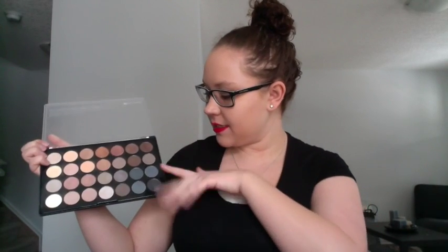And then I have my Essential Eyes palette from BH Cosmetics. Even though I did say I liked this one better, I honestly will probably get more use out of the Neutral Eye palette because it's just more colors that I will probably use, just because this one does have a few blues that, like I said, I'm never probably gonna even touch. But I really like all the pinks. I love pink eyeshadow. That is like my absolute favorite.